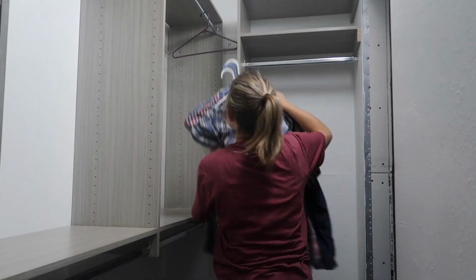It's way bigger than our last closet. It's huge. I mean, most people would say it's a small closet, but trust me, this is the biggest closet I've ever had in my life. It's huge.